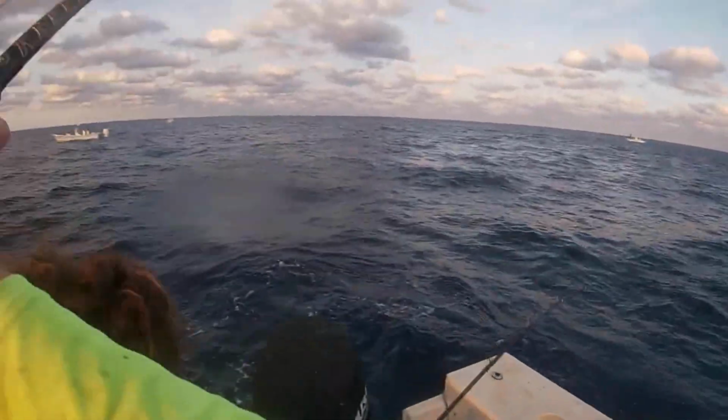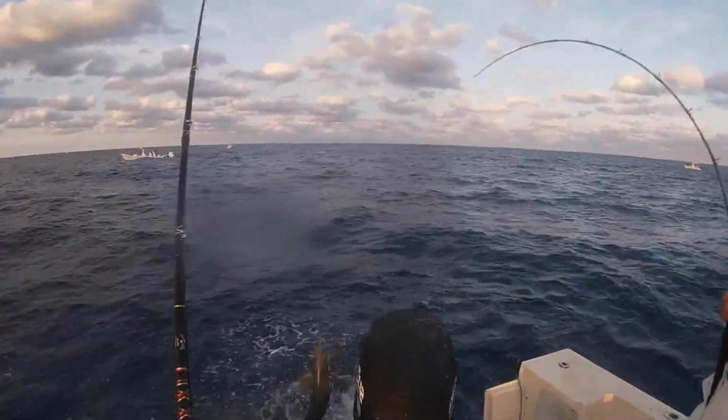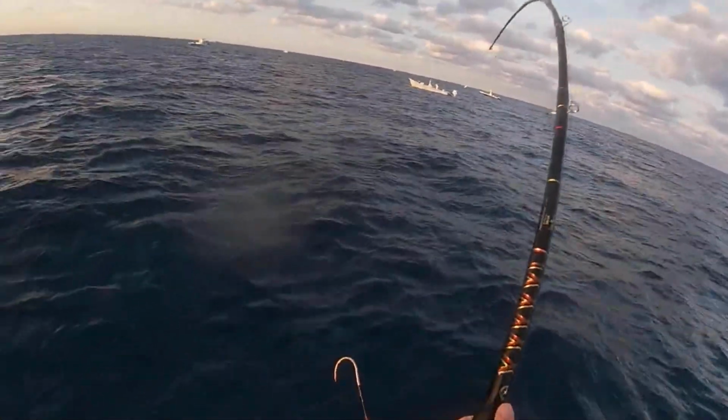A great thing about fishing these rigs on the surface with no weight is they can be trolled on lighter outfits and the fishermen get to fight the fish, not a planer or sinker. It's a lot more fun.